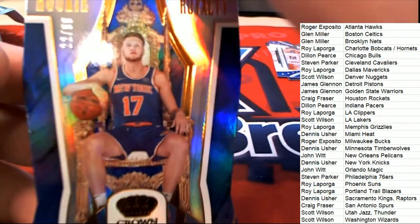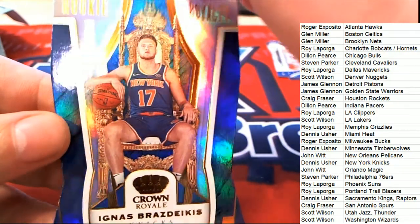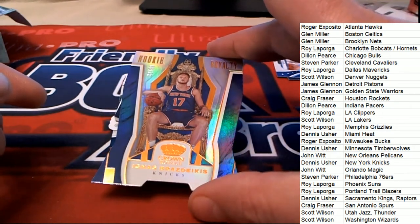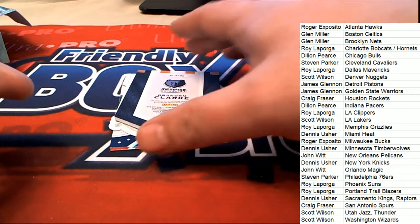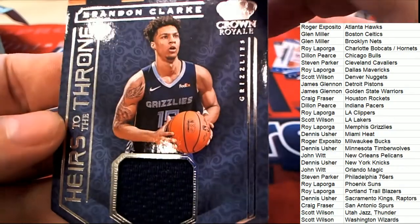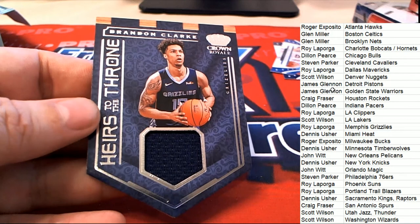Oh my gosh, look at him on his throne. Rookie royalty. 22/99 there for the Knicks owner. Congratulations with your rookie royalty on the throne. The next hit is going to the Grizzlies, and it's a Brandon Clarke Memphis Grizzlies patch card. Oh, heirs to the throne.